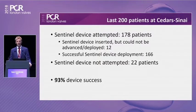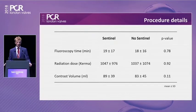To give you an idea of our learning curve, in the last 200 patients we've used this device on, we attempted it in 178 patients, and we had successful deployment in 166, so that's a 93% device success rate. To give you some of the details of the procedure, echoing what's been previously shown, there is no significant difference in the fluoroscopy time, the radiation dose, or the contrast volume.